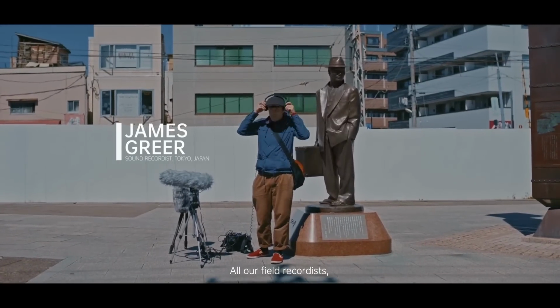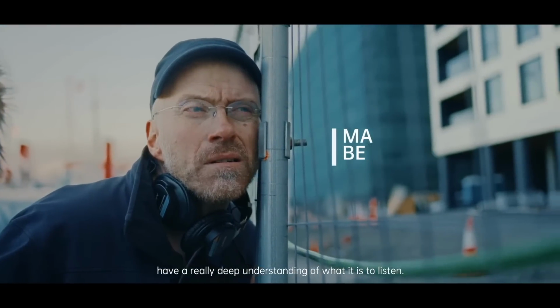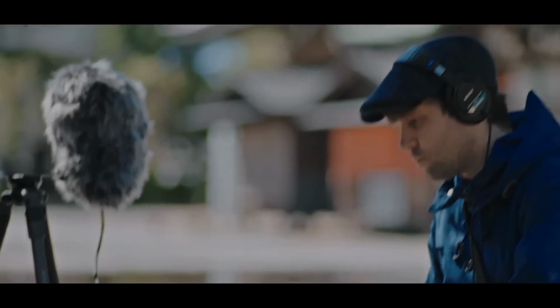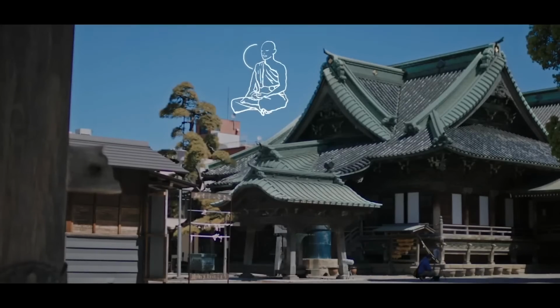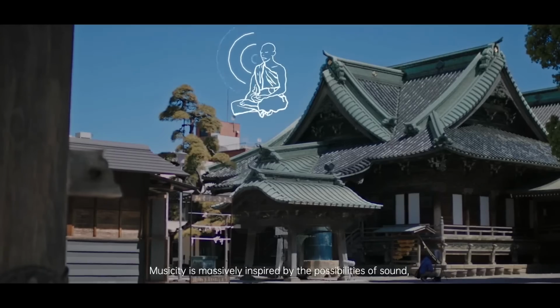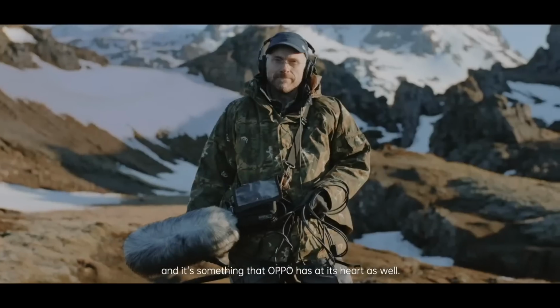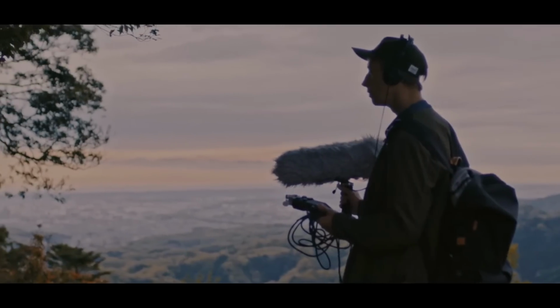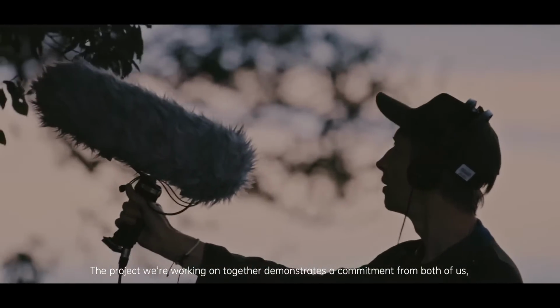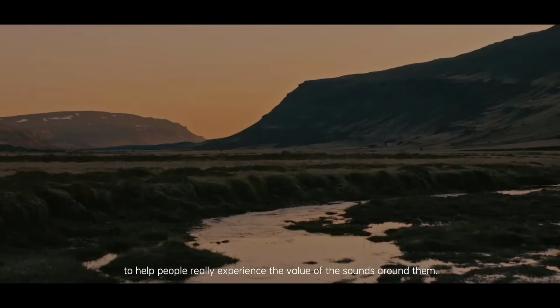All our field recordists, wherever they are around the world, have a really deep understanding of what it is to listen. Musicity is massively inspired by the possibilities of sound, and it's something that OPPO has at its heart as well. The project we're working on together demonstrates a commitment from both of us to help people to really experience the value of the sounds around them.